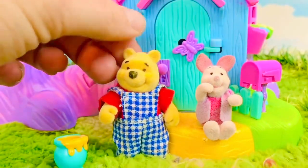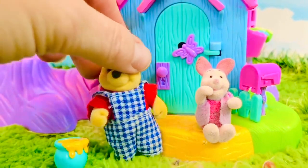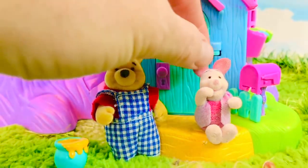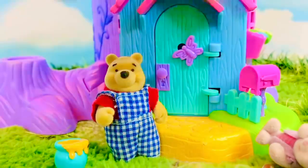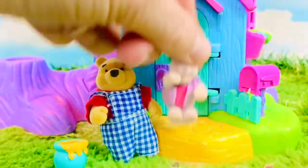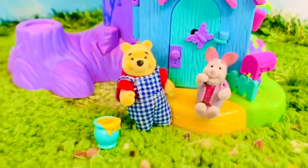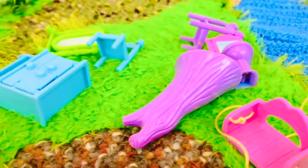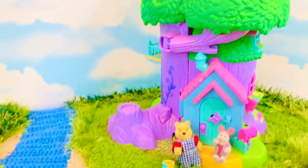Oh, Pooh is very fuzzy and soft. And he's wearing checkered coveralls with a red shirt. And Piglet is soft and fuzzy too. Oops! Are you okay, Piglet? Our little treehouse playset comes with many different accessories that are across the creek. And we are going to set the treehouse up for Piglet and Pooh to play today.